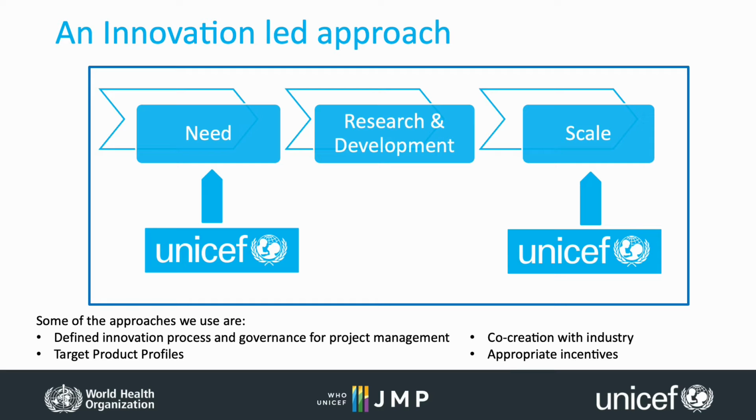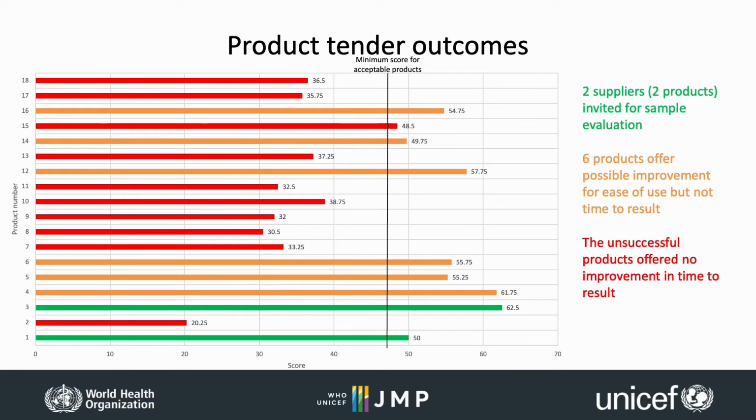we're looking for. So after the tender last year, we had 18 products submitted, of which the majority were unsuccessful in that they didn't offer any improvement in time to result or ease of use.